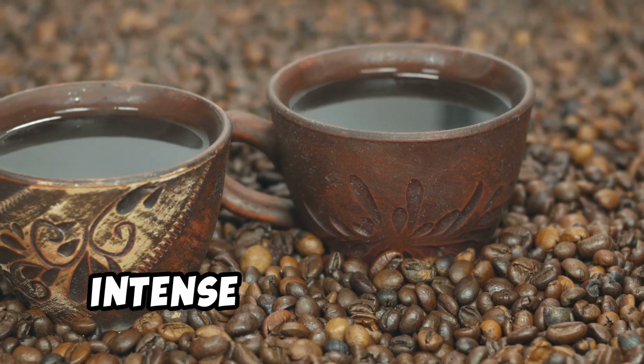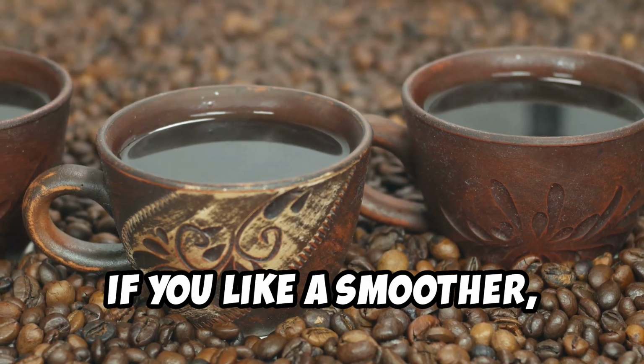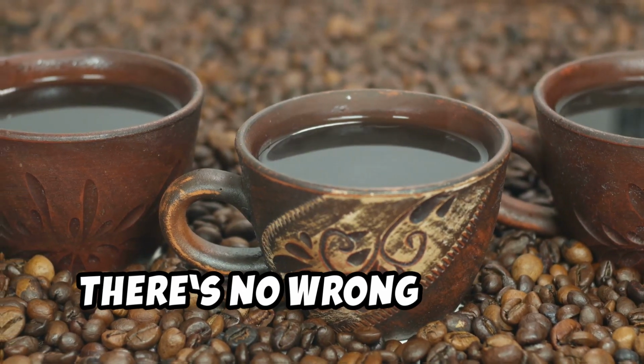Are you more of a bold, intense coffee drinker? Then Turkish coffee might be your go-to. If you like a smoother, easier sip, stick with regular coffee. Either way, there's no wrong choice.